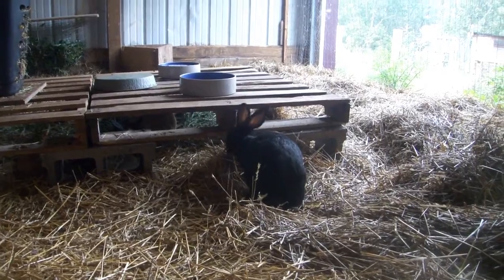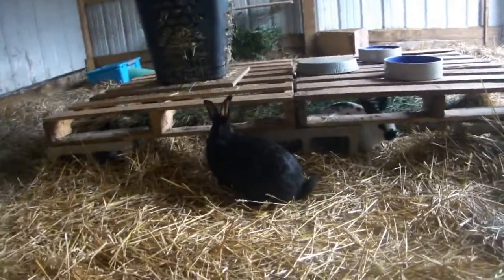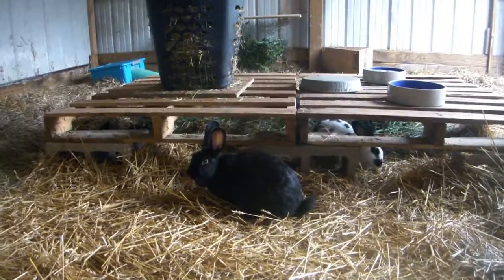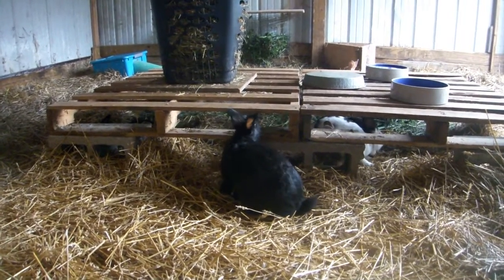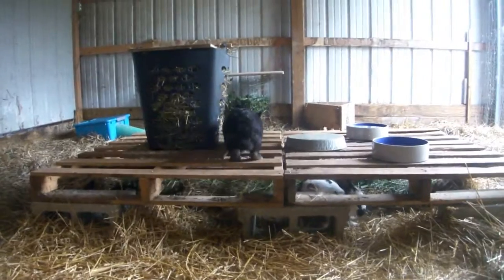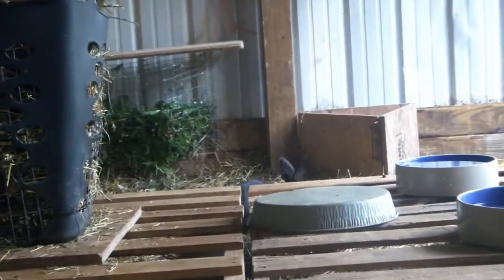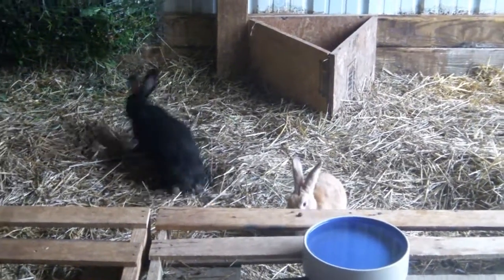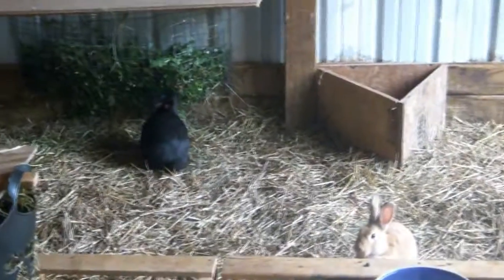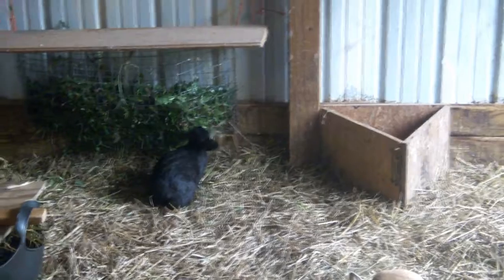As you guys can probably tell, Acrobat is looking very, very big. Her belly is bulging out on both sides, and last time she was pregnant, her belly was very big, but it wasn't as big as this time. So it's very likely that she is pregnant again, so I'm super excited. Some rabbits don't get big at all when they're pregnant, but from my experience, it seems like Acrobat is one of those who does show when she has babies, so that's really helpful.